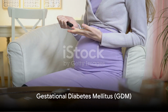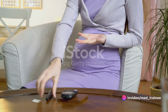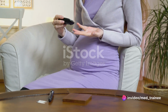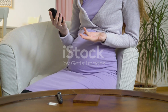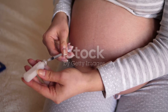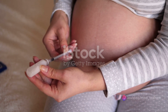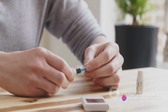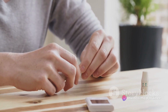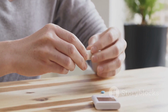Let's delve into the first type of diabetes in pregnancy: gestational diabetes mellitus. This is a condition that typically develops around the 24th week of pregnancy and can affect between 4 to 10% of all pregnancies. The exact cause of gestational diabetes mellitus is not entirely known. However, it's believed that hormonal changes during pregnancy can lead to what is called insulin resistance. This is a condition where the body's cells don't respond as effectively to insulin, the hormone that regulates blood sugar levels.